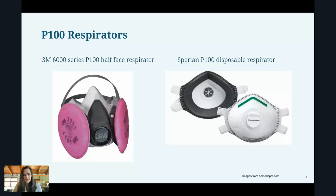On the right is the Spirion P100 disposable respirator. This one looks a lot more like an N95 mask that you might be used to seeing. It does have an exhale valve on it. This one is available at Home Depot and on Amazon. 3M also makes more of a mask-looking version of this as well.